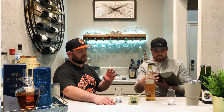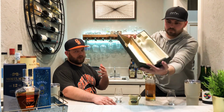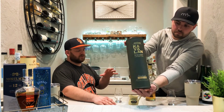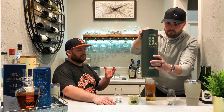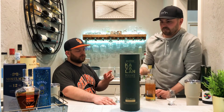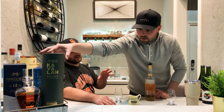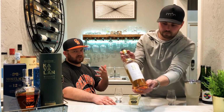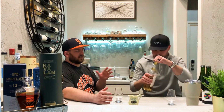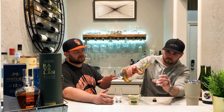If you're not super familiar with Kavalan, I'm gonna hand this off to you so you can pour some drams. So Kavalan, they are a Taiwanese whiskey. They're probably the best known in the United States. They bottle nothing with age statements because the angel share is so high there. So all of their stuff is relatively young. They won a world whiskey a while back. It was the Vinho Barrique Solist. This isn't a Solist. It's still a great whiskey, and according to my research, this is the closest comparison to the Solist that I can find. I don't know that they are available in the United States, but this is pretty much the same thing.